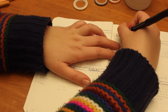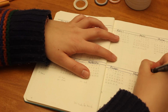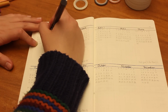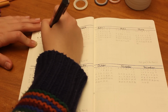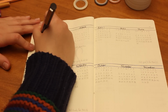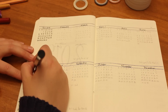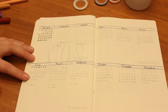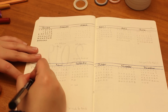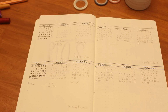So this way I have a calendar, so I know which date falls on which day during the month, and then I can keep track of any future appointments or birthdays or events, things like that. It's a great way for me to look ahead, because I always need to look ahead. If I don't have any sort of yearly calendar where I can write down birthdays or holidays or things like that, I'm going to completely forget. I'll have absolutely no idea.